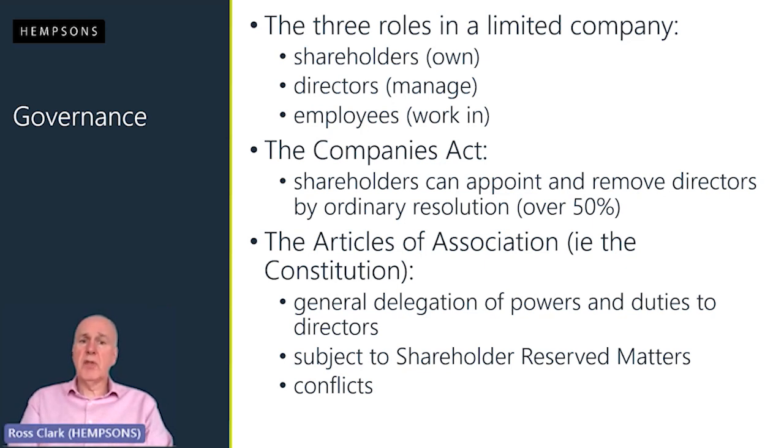So therefore, you could have in your articles certain matters that needed to come back to get the consent of the shareholders. And that provides a level of balance and protection whereby the directors are allowed freedom to run the company, but subject to certain matters where the shareholders are comfortable, they know that they will have to come back to them for a decision.